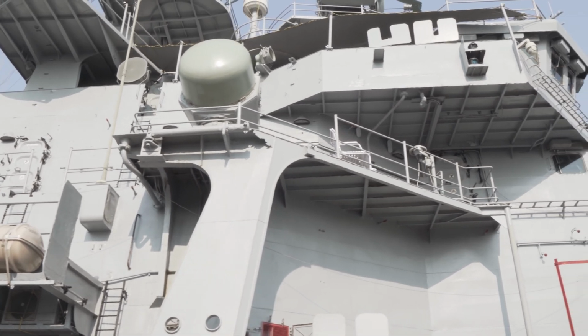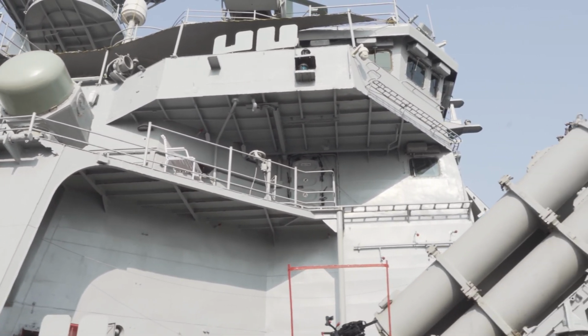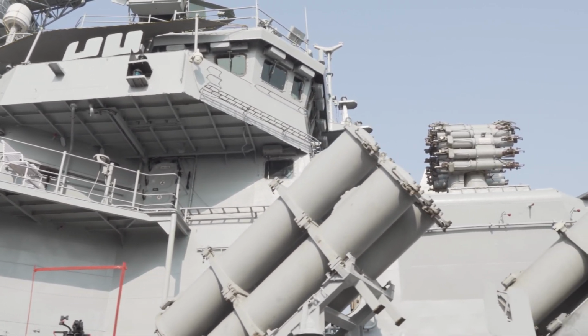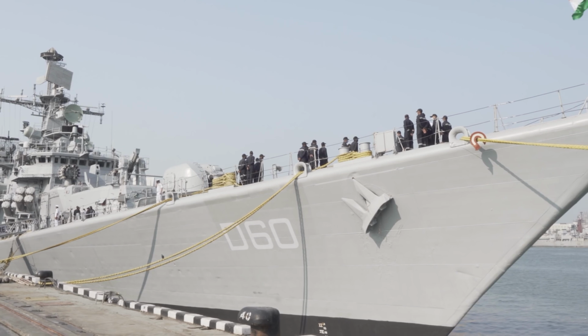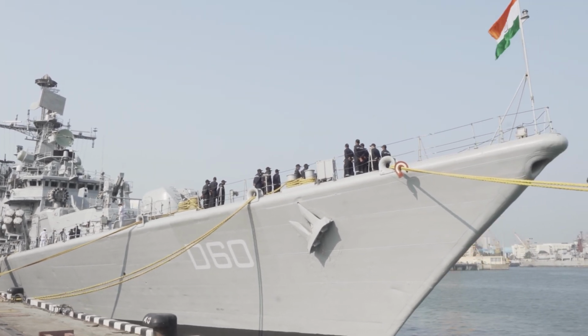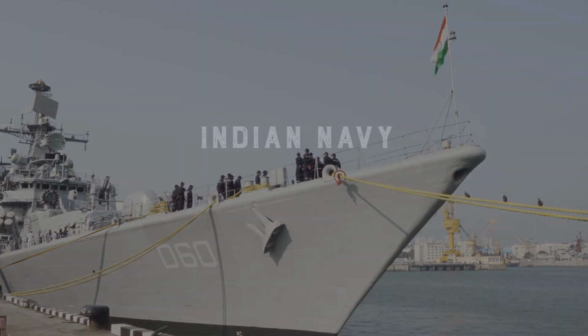Well, that is all for now. While we would have loved to host you on board in person, we believe that this short vignette of one of the Indian Navy's finest ships has broadened your perspective about life in the Navy. It was a pleasure taking you around the ship, and we hope you will tell your friends about the Indian Navy. Jai Hind, Shan no Varuna.